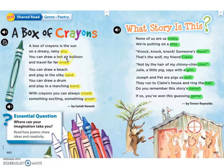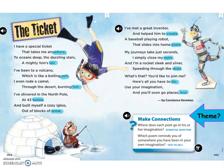I can see they're flying in an air balloon or going to the beach. They're putting on a play, right? Pretending they're a pig or a wolf. This guy has a ticket to go all kinds of places, the North Pole. So think about that. And then which poem reminds me of somewhere that you have been?